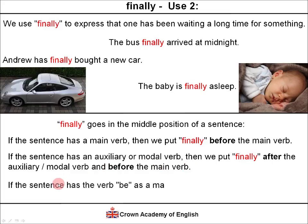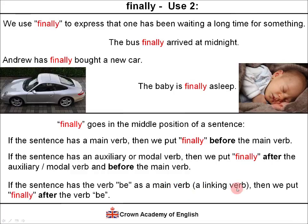And finally, if the sentence has the verb be as a main verb or a linking verb, then we put finally after the verb be. Okay? And this is an example of that. The baby is here is an example of the verb be as a main verb. Okay, it is not an auxiliary verb here. It is a main verb, a linking verb. So we put finally after the verb be. The baby is finally asleep.